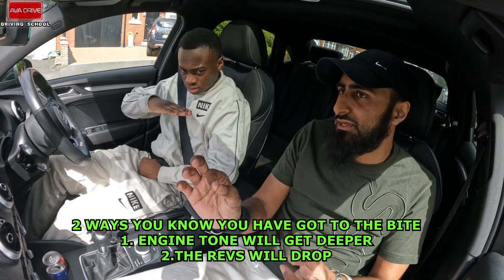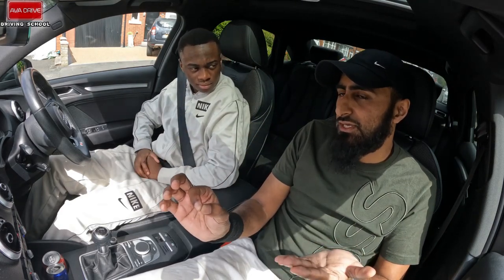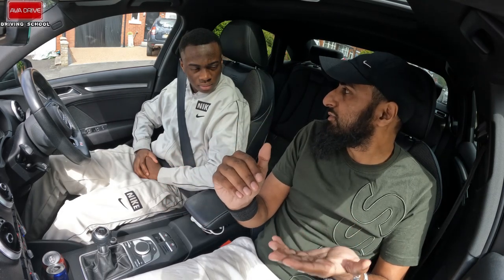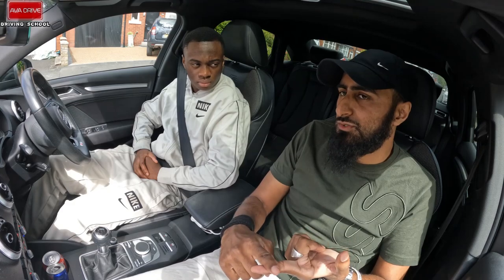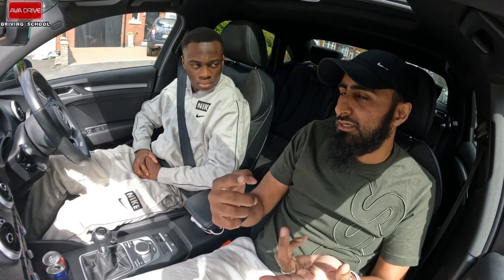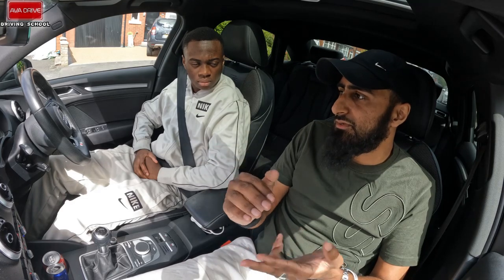Say for instance you're giving gas whilst lifting the clutch up. If you're giving gas and it's on about 2000 revs, the revs will drop down once you've got to the biting point. So there's two ways. The first way is the engine tone will get a little bit deeper. The second way is the revs will drop.